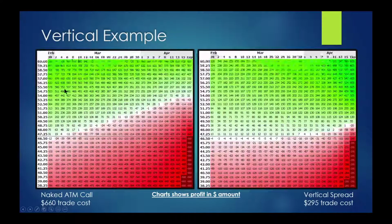Here, obviously naked call, you need it to move up fast and hard. And over here, you don't care how fast it moves up. You've got plenty of time on it. And actually, the slower it moves up, the better off you are on the profit. And then you look at the loss area, and it's just massive over here where you can really quickly lose a lot of the value of your contract. And over here, it's tightened into the corner.